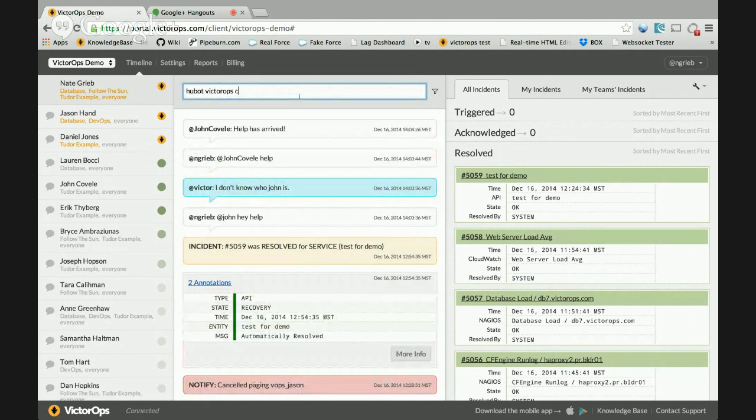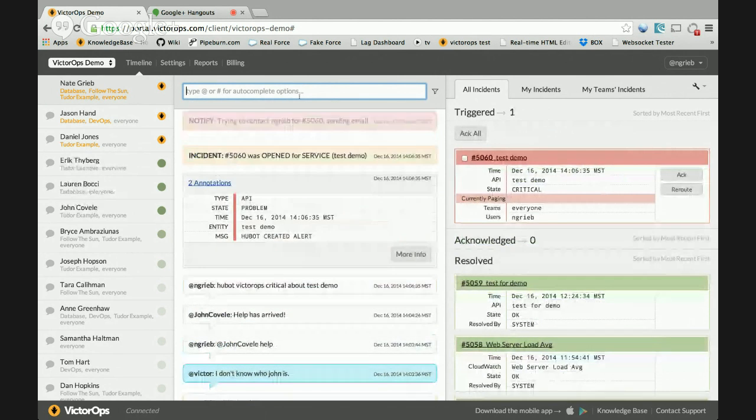Qbot is a chat robot that looks for certain things within your chat client. So we have an adapter for VictorOps. And then it has a library of scripts that it can run in the background. So I'm going to hit our REST endpoint using a script that we have through Qbot to create an alert so we can walk through the life cycle of an incident when it arrives into VictorOps.